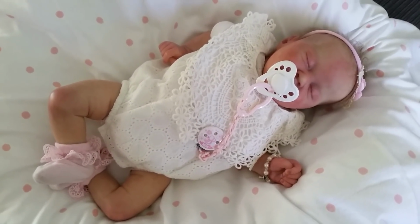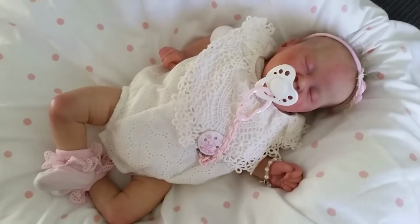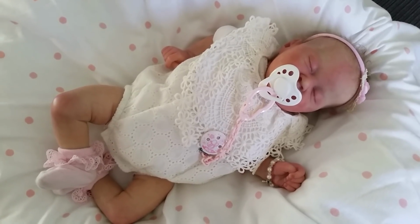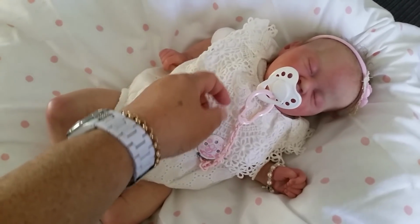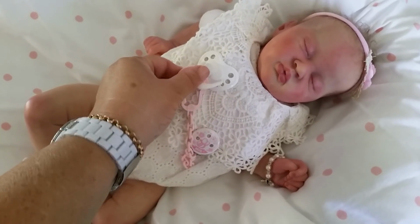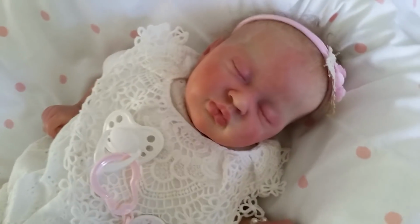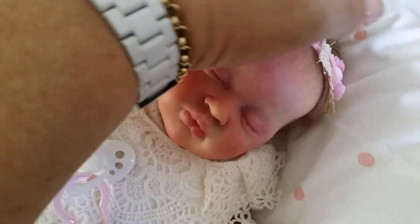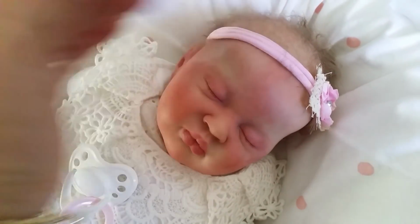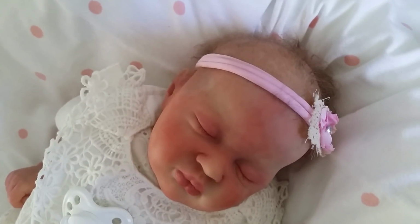Today I have my gorgeous baby here with me, another one that you haven't seen for a little while, and she's just wearing her little dummy at the moment. Just take that off. So she's looking so sweet. I'll just zoom in on her face a little bit. Her hair seems to be just going up on her face. There we go. There's a little face, and her hair is so beautiful.